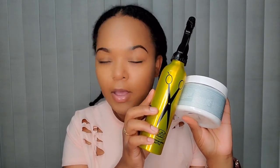So like I said, we're only using two products. I have the styling cream here and my water right here, and that is it, baby. After I wash and detox my hair, I put nothing in my hair. No oil, no leave-in conditioner, no leave-in spray, no cream, none of that. This is all we're using. So let's go ahead and get right into it. All right, y'all, so we are going to do one side at a time.